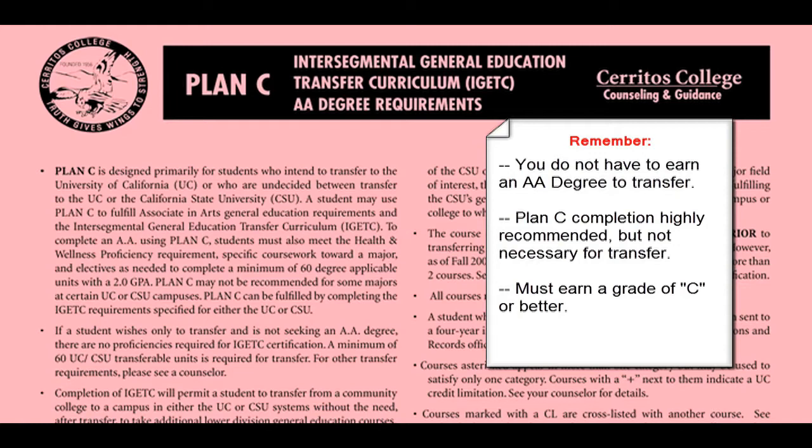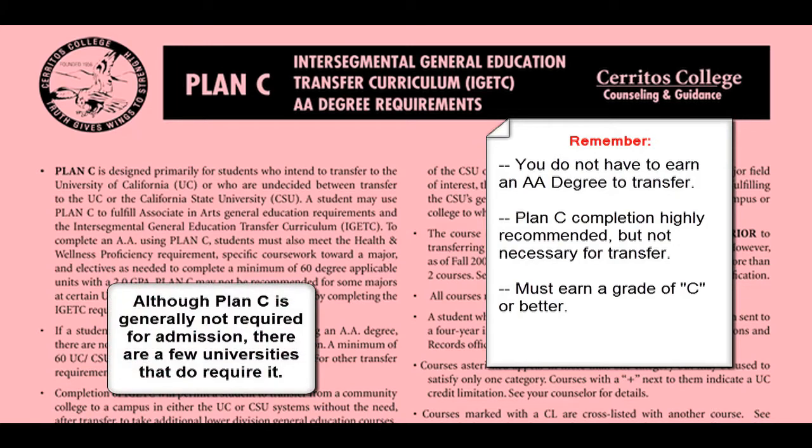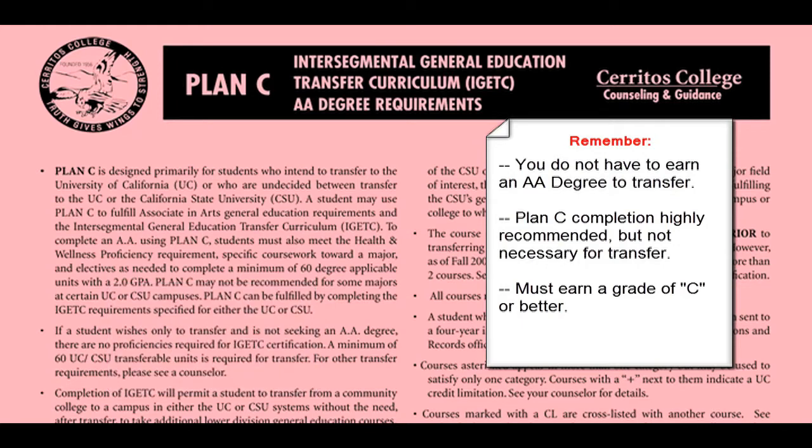It is important to note that completion of Plan C is not an admissions requirement for transfer to UC or Cal State, but is strongly recommended. It is also worth noting that students have other ways to satisfy transfer general education breadth requirements, and that Plan C may not be appropriate for majors that require high numbers of units. Plan C requires a grade of C or better in each course for satisfactory completion of the pattern.